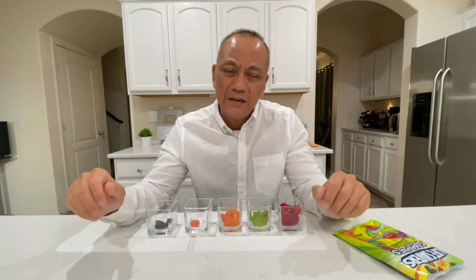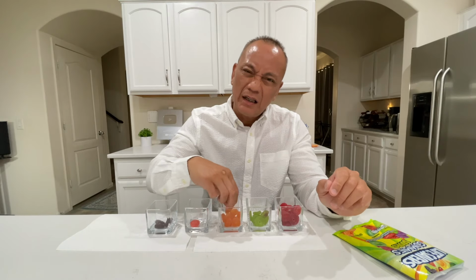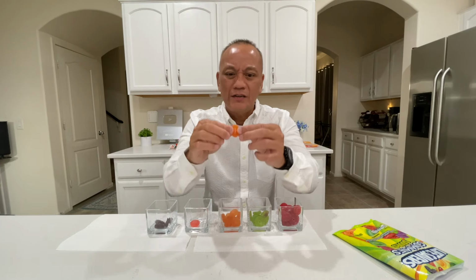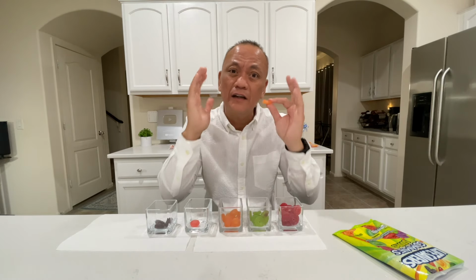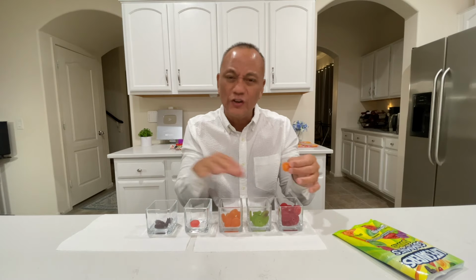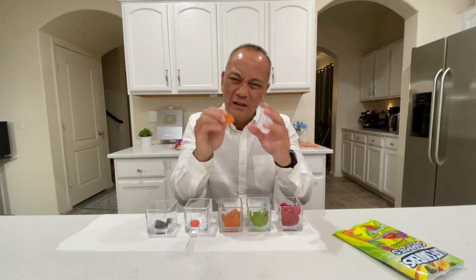Another nice thing about these gummy candies is that they can be a lot of fun. It gets kind of stretchy, so you can play, you can make shapes and all kinds of stuff. If you have an imagination, you can take these different colors and make into different shapes. I think kids will like that.